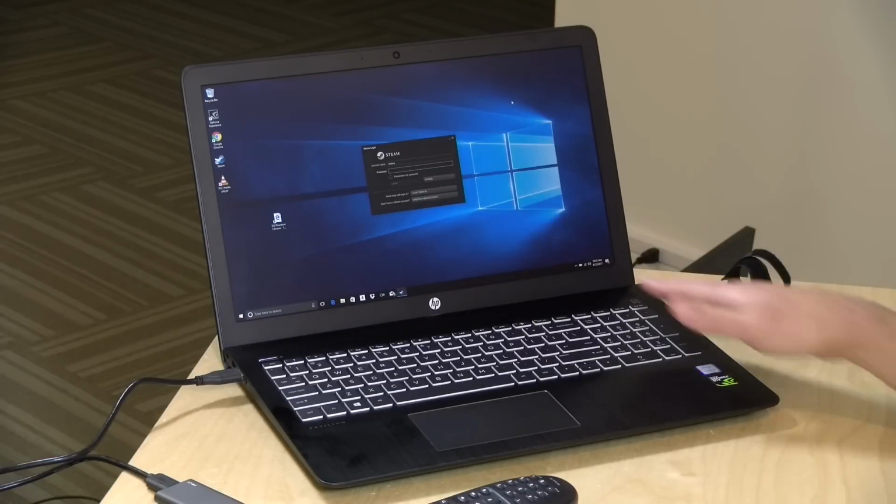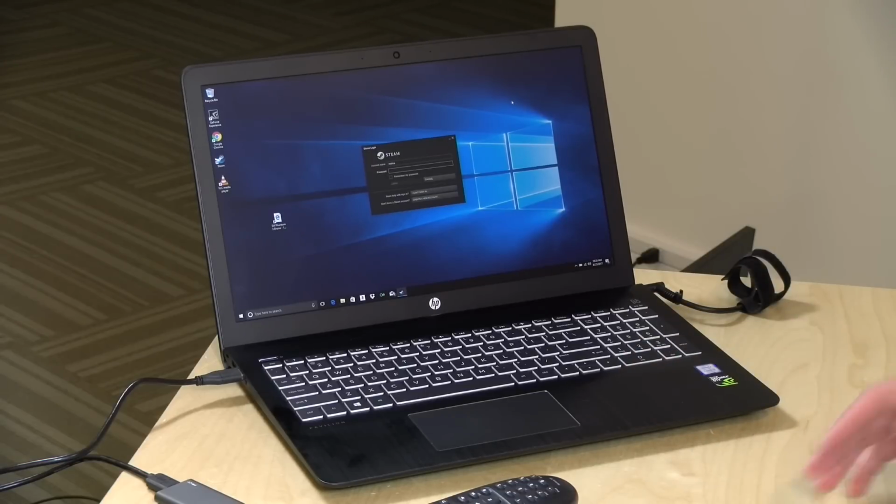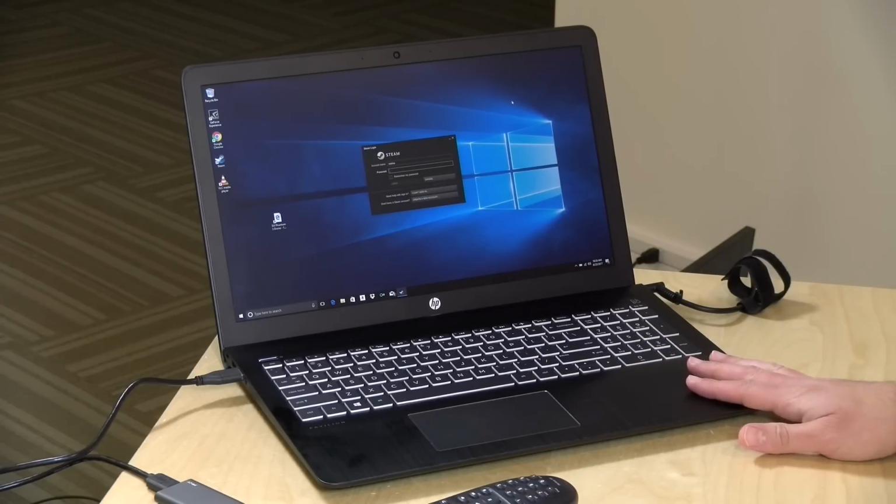This is a 15-inch laptop that sells for under $1,000 that has a GTX 1050 GPU built in. A viewer told me about this about 2 weeks ago, and they were selling it for $260 off. So I got this one for $689, just over $700 with tax, which was a great deal. And unfortunately, when it got here, the deal was over with.